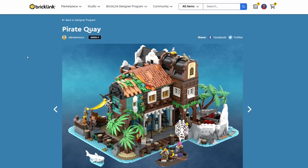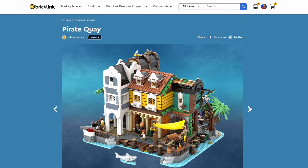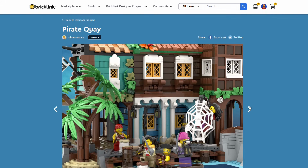Next up, we have the Pirate Key or Pirate K, however you want to pronounce it in your area of the world. But basically, we have lots of very interesting buildings put together, and they can be configured in different ways, like so. I know lots of people are pirate fans, so it might end up selling out if it goes on sale. Actually, it goes on sale 2027 when it gets shipped.